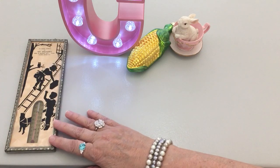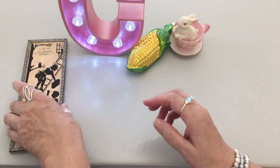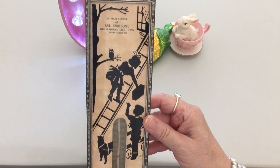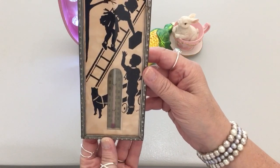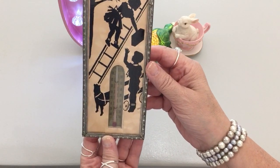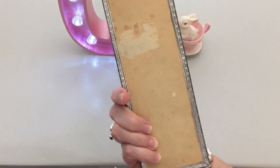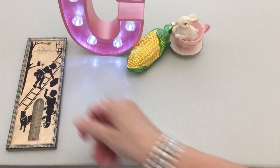And I thought you'd get a kick out of this piece. I've had this for years. It's one of Handsome's favorites. I'll show you a little closer view. It's an advertisement piece, but isn't that lovely with the silhouettes? I just think that's gorgeous. And I kept the frame just like it is. Didn't do anything to that.